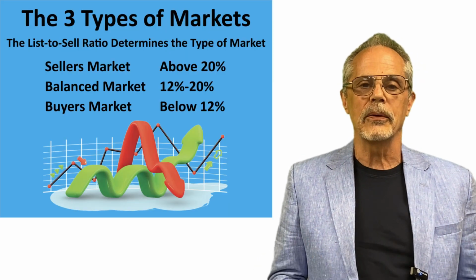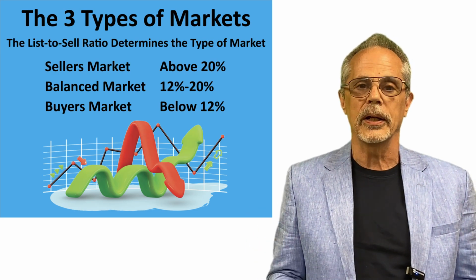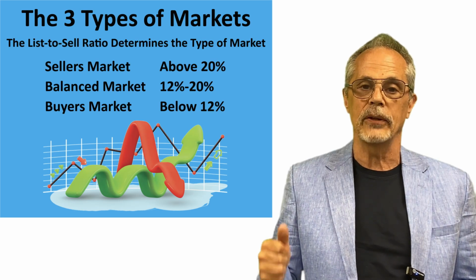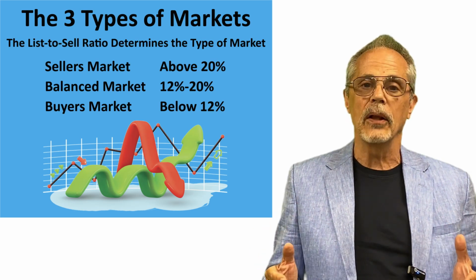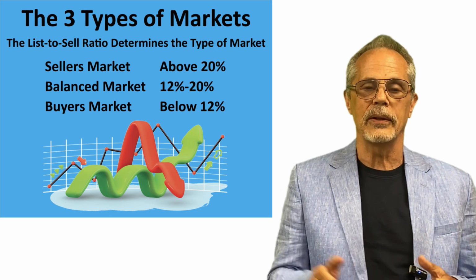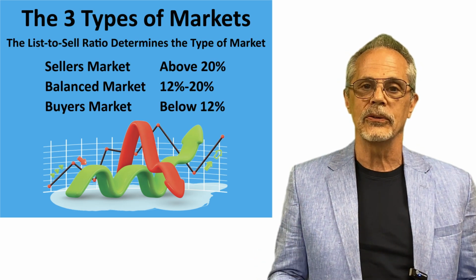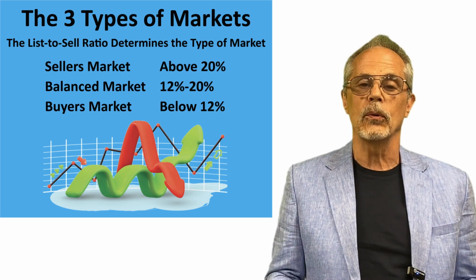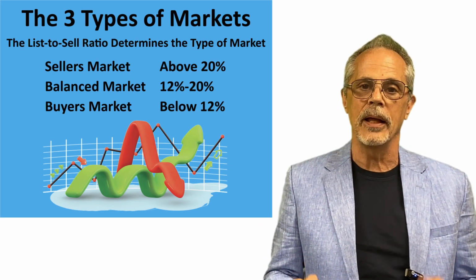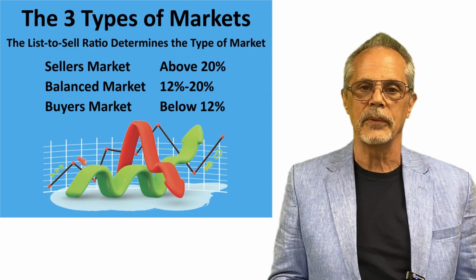So let's talk about the three different types of markets that we have. We have a seller's market, which is when the list to sell ratio is 20% or higher. Then we have a balanced market, which is when the list to sell ratio is between 12% and 20%. And that's when there's an equal amount of buyers and sellers. And then we have a buyer's market when less than 12% of the properties sell in any given month. And when we're in buyer's market conditions, typically prices will start to come down.